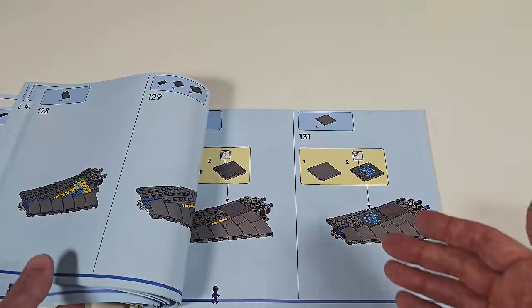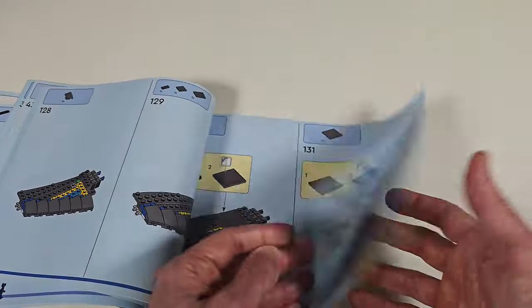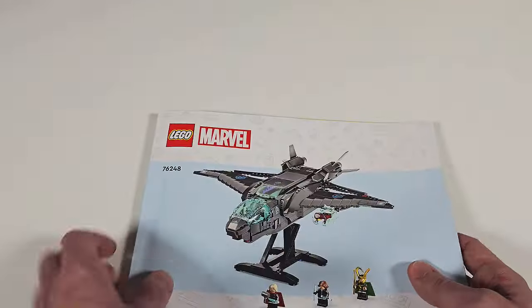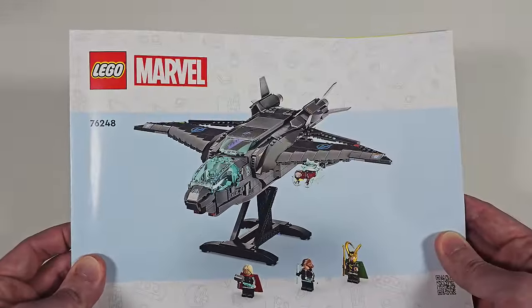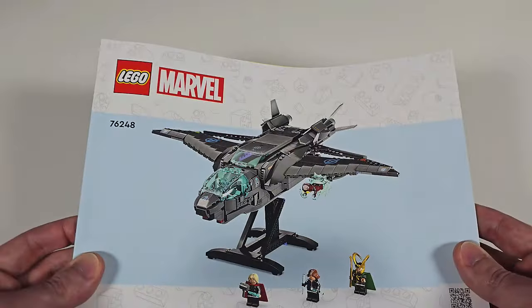So yeah, overall, I'm not going to go too in depth on Lego's instruction manuals. They're good. They've kind of fine-tuned them to what they need to be. There's not a lot of extra to them, but they could be better.